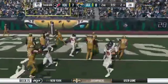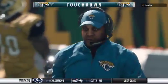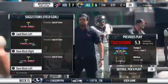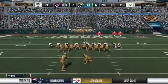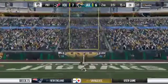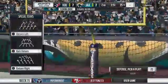Here's Fournette. And he'll take this into the end zone. Touchdown, Jacksonville. A great play there. His 21st touchdown of the season. And the Jaguars are within an extra point of tying this one up. It's good, and we're all tied at 7 apiece.